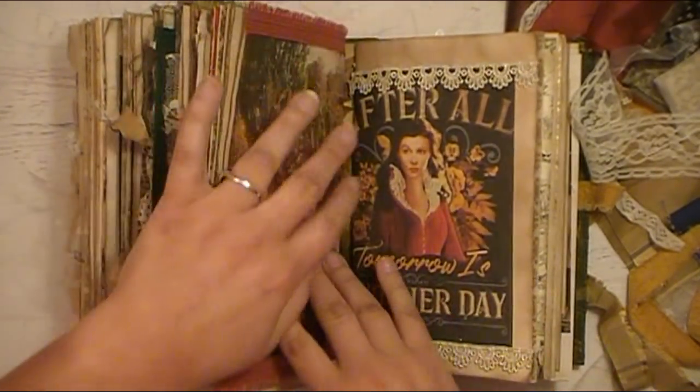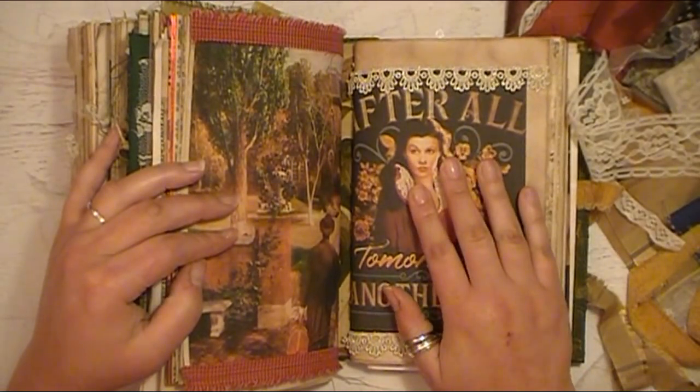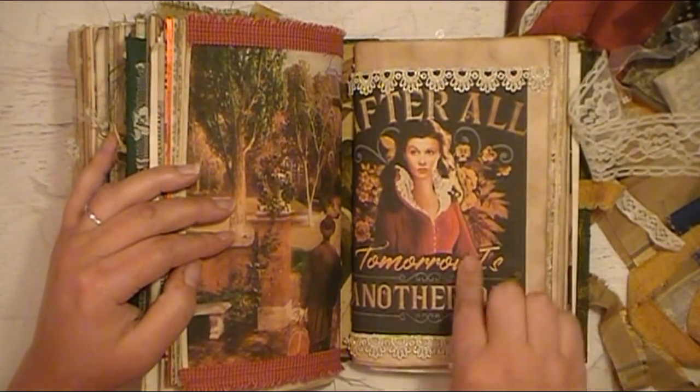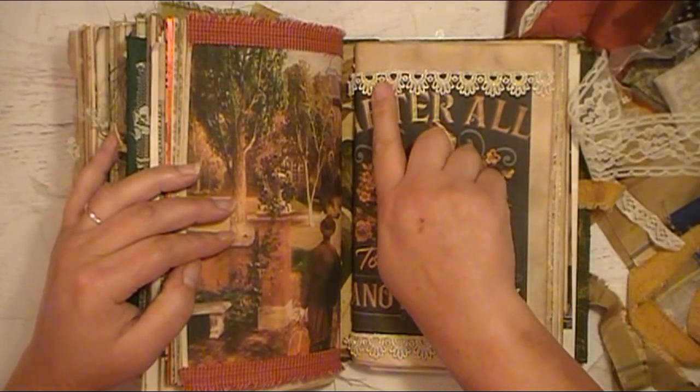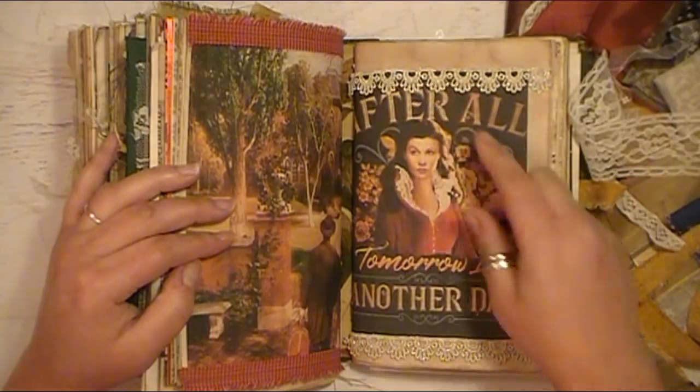There's that. And then down here, this is the second to last signature. This says, "After all, tomorrow is another day," which of course is the famous line at the end of the movie, after Rhett leaves. And then here's some really fun trim on top there.